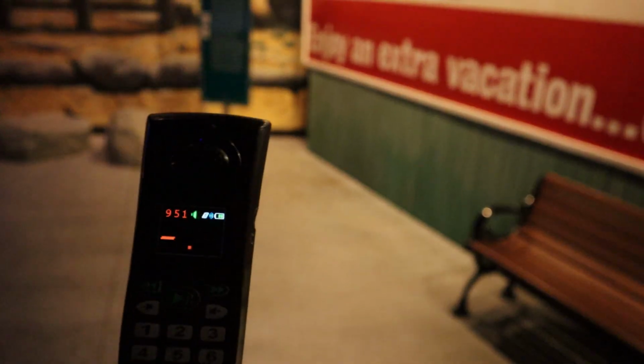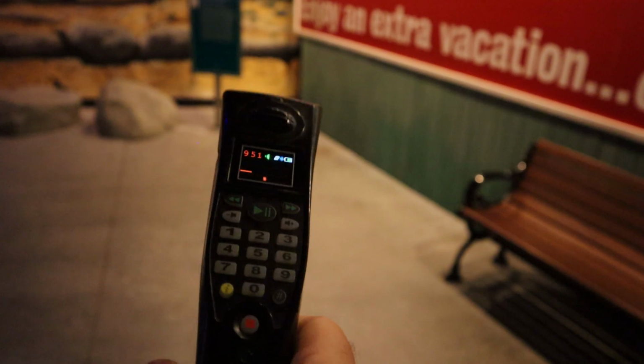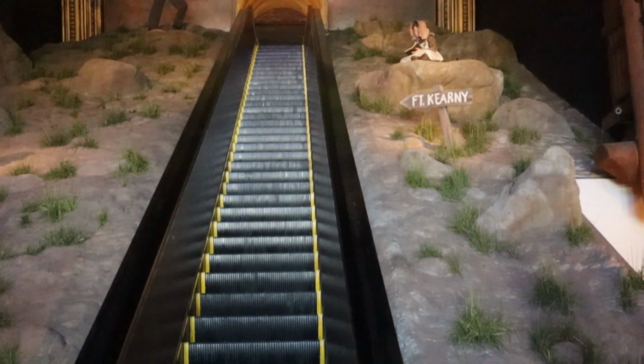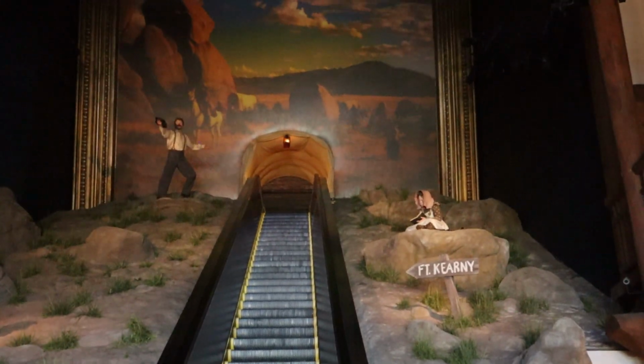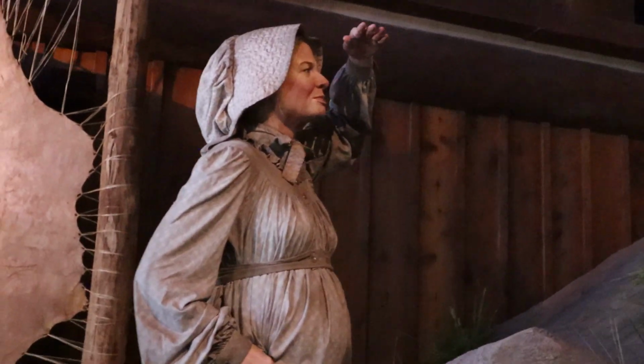Once you buy your tickets, you're given a device that will help you learn more about what you're seeing. Press a button and hold it up to your ear and let the learning begin. It all starts with a ride up an escalator past pioneers heading west in search of a better life.